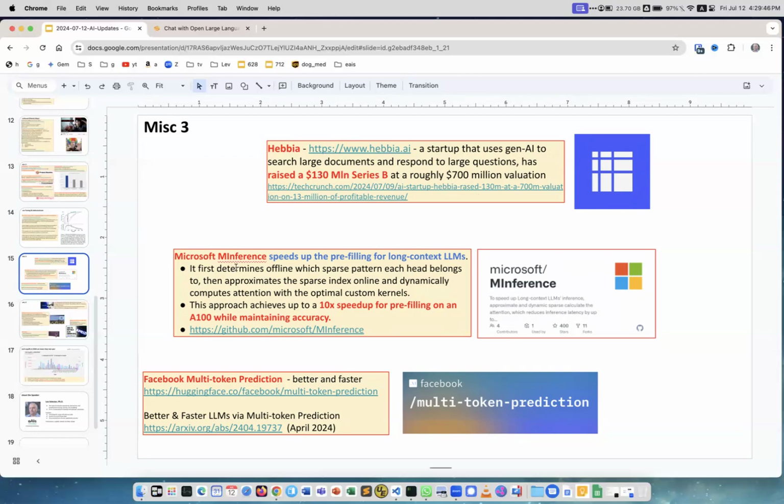Microsoft Minference. So this is on GitHub, and it speeds up the pre-filling of long context LLMs. So we are talking about pre-filling the matrices in the model. This approach achieves up to 10 times speed up of pre-filling on A100 while maintaining accuracy. So, well, this is about optimization of running LLMs.